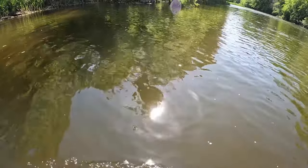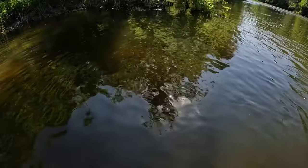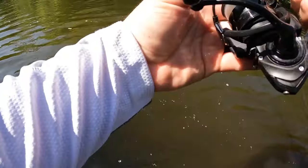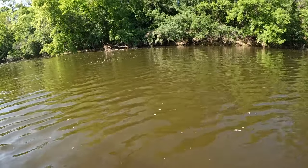Come on, pup. Got him. Right in the current. Ooh, smallmouth. Yep. Oh, that's a good fish. That's a good fish. Let's freaking go.